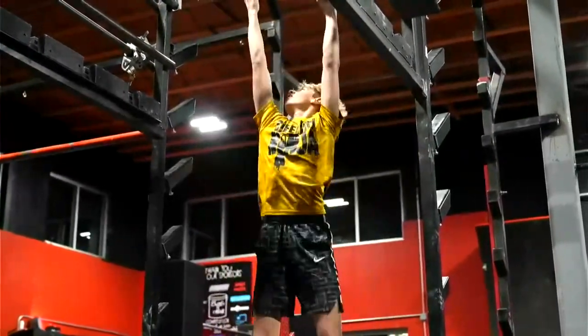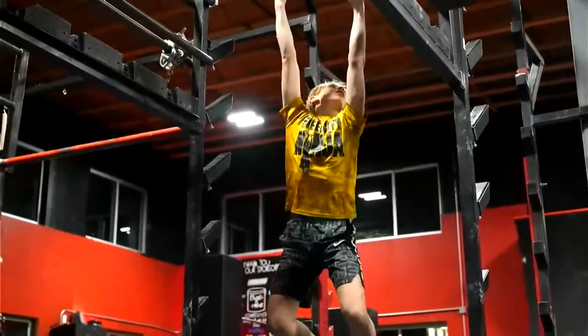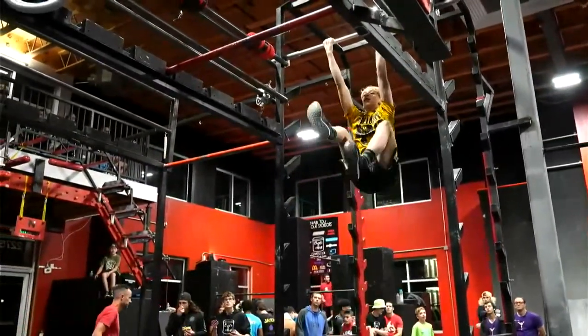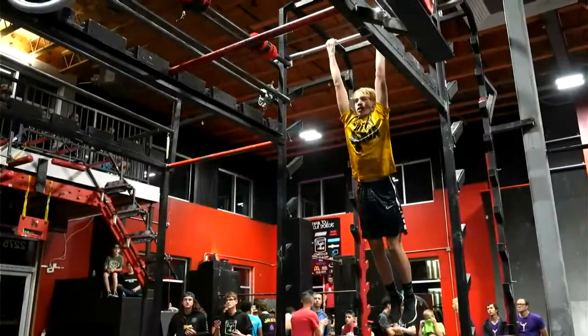To the top he goes, clear on the salmon ladder. He gets both up there, that is, and there it is. Into this modified skyhook.